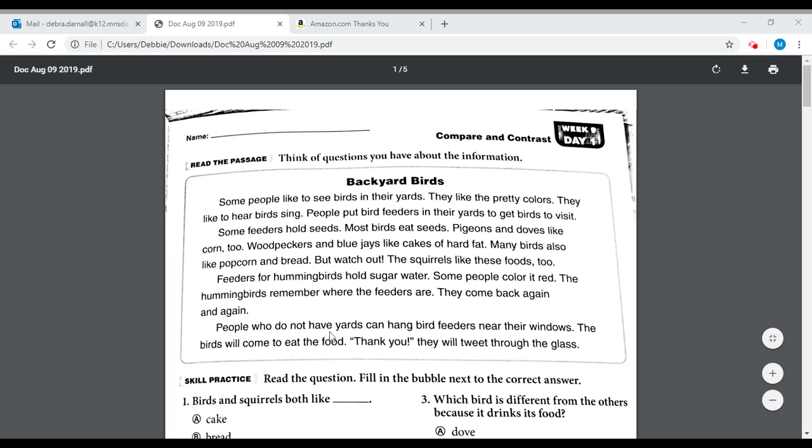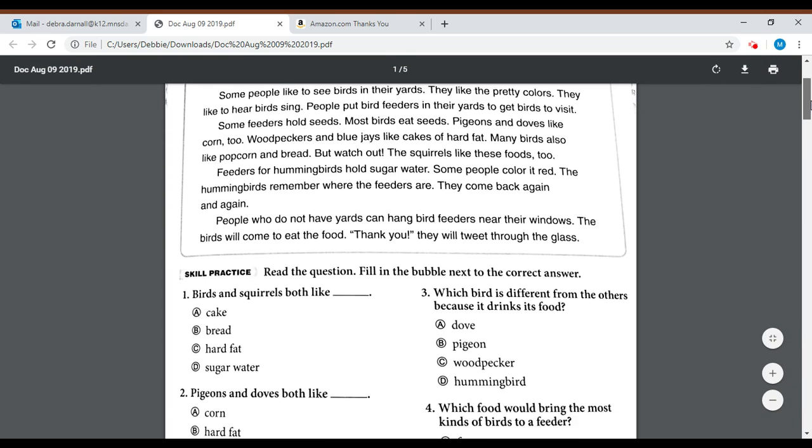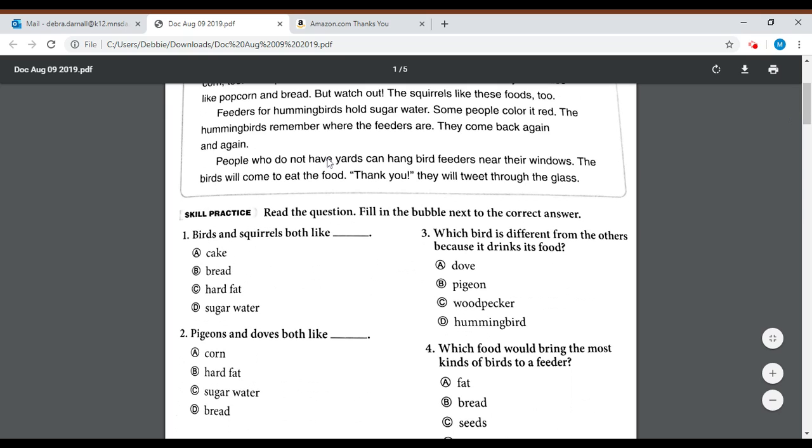People who do not have yards can hang bird feeders near their windows. The birds will come to eat the food. They will tweet through the glass. And at our school, we hung our bird feeder right on the window so that we could see them well. Maybe I will have to put a bird feeder out this year.